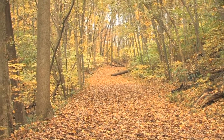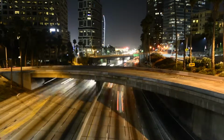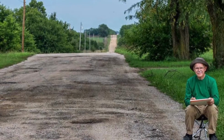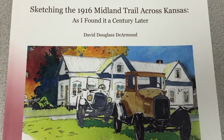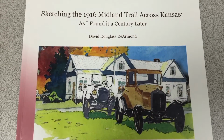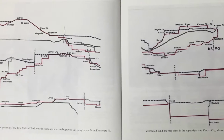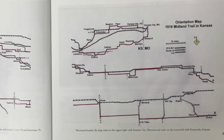Roads evolve. They go from animal paths to Indian paths to wagon roads to paved roads to superhighways. A special thanks to Dave DeArmond for introducing us to the Kansas section of the Midland Trail. His book, Sketching the 1916 Midland Trail Across Kansas, as I Found It a Century Later, details the history of this route, accompanied by his watercolor images along the road today. We thank Dave for sharing the story with us.